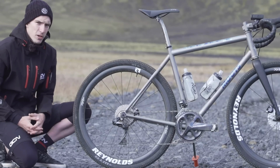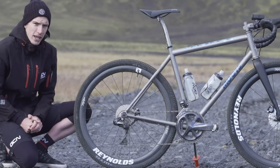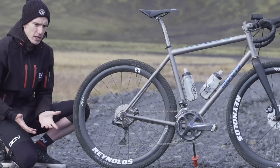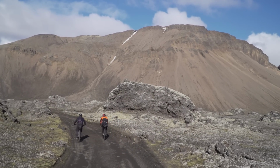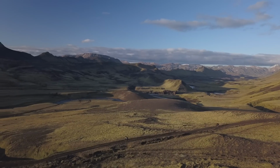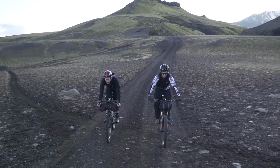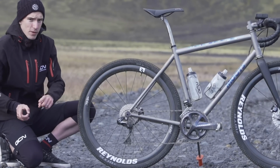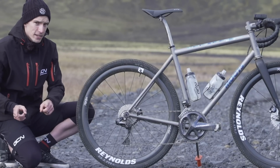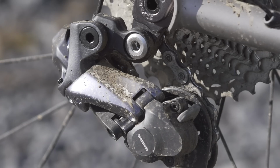Groupset is Shimano's Ultegra Di2 groupset with disc brakes, of course. It always seems a little bit funny running a road groupset off-road and thrashing it through mud and dust, but the fact is, the technology between Shimano's road and mountain bike groupsets is broadly similar. In fact, Di2 started on the road and then migrated over onto mountain bikes, and then in this case, the mountain bike technology has come directly back in that Ultegra RX rear derailleur.